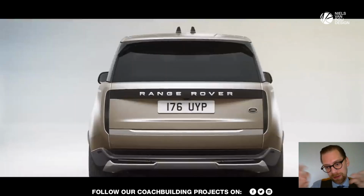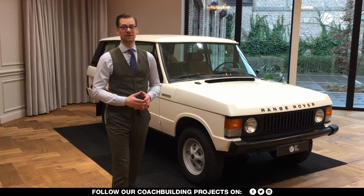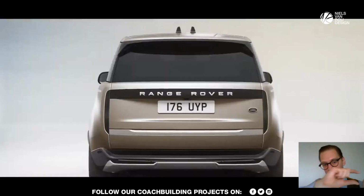But again, here it's the recipe of the classic Range Rover, with taillights that are standing up straight. In this case, there's a black bar in which the Range Rover font is integrated, and also the indicators. And it's also a sort of bow tail section where the entire rear end is being taken in, a bit like a tailor-made suit around the rear wheels. It narrows and gives the car this lovely flow of lines.